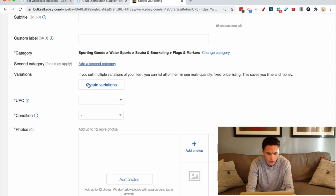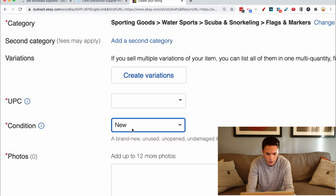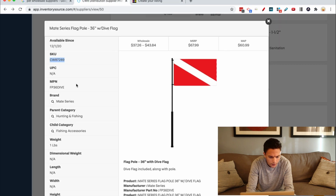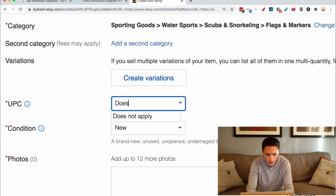So now we need a UPC code and the condition. Condition would just be new, because we only sell new items. The UPC, a lot of times you can get directly from here, or if there's not one, there's a SKU number, but I don't see a UPC. So I'll put in does not apply.